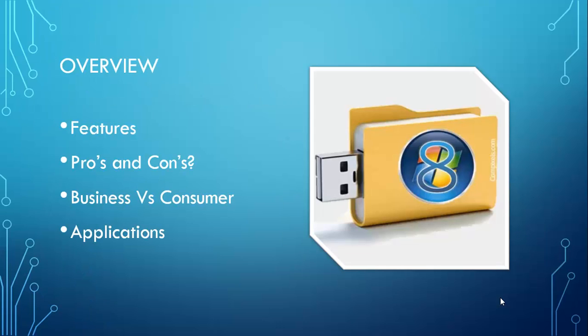Here's a brief overview of what I'll be talking about today: some of its features, a couple of the pros and cons, maybe where I see it headed in the future as far as business versus consumer, and then we're going to throw in a couple of fun applications that I think everybody may or may not want to have on their laptops or desktop systems, but gotta throw them in there. So let's go from there.